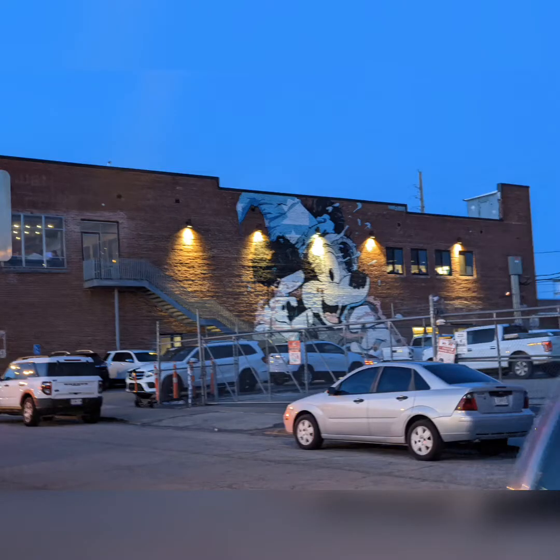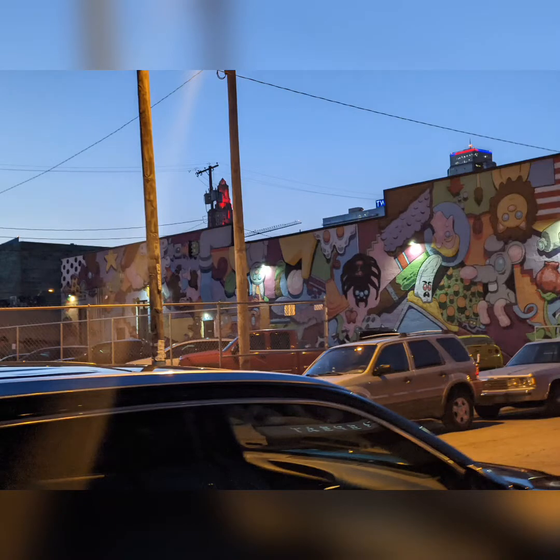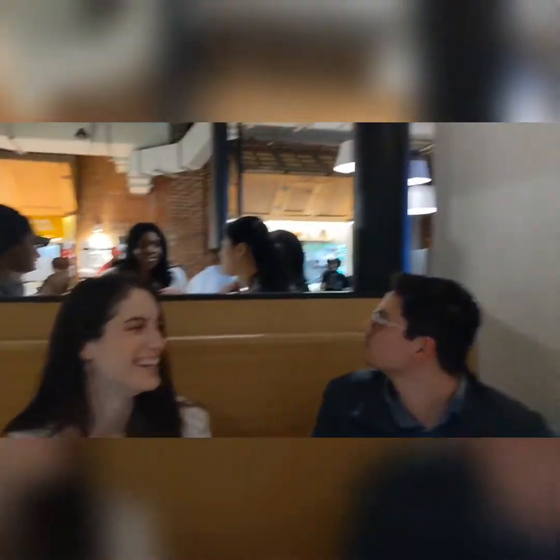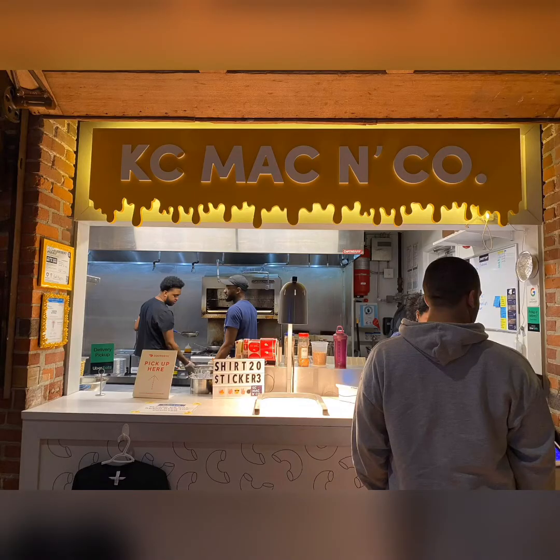For dinner, we went to Parlor KC, which is kind of like a food court / club. There was a bar and loud music, and there was plenty of people and food. We tried some of the food from KC Mac & Company and Providence Pizza, and we also got some drinks.